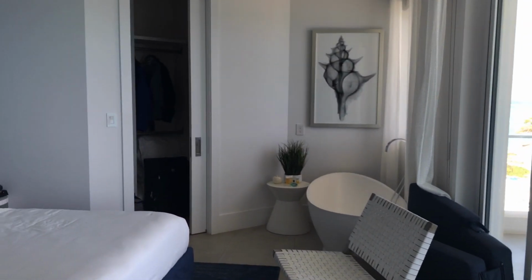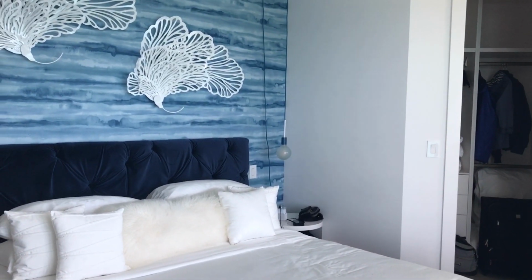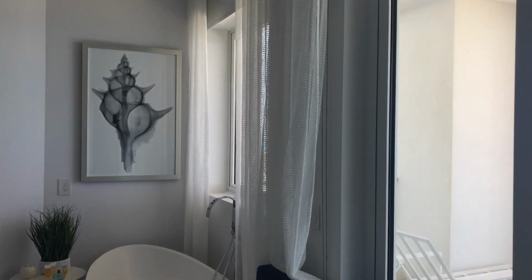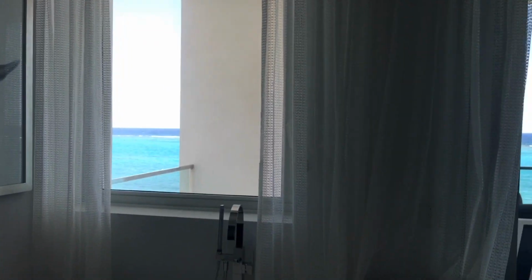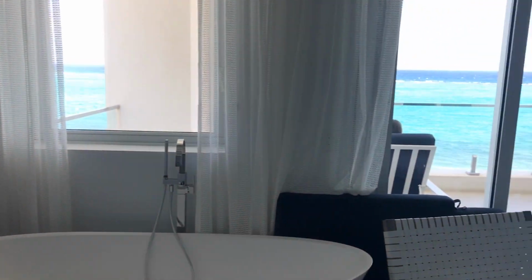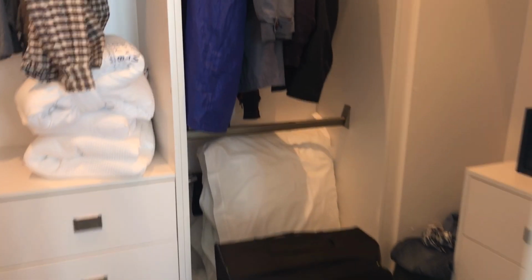And we go into the bedroom. And you've got a lovely king size bed. And in the corner, we have a bathtub as well, which is rather luxurious. And we have a walk-in closet, which is here, where you can keep all your clothes and suitcases.